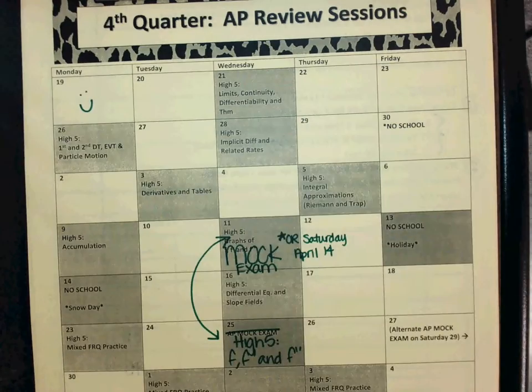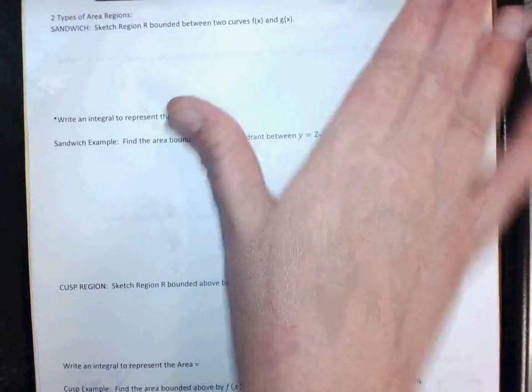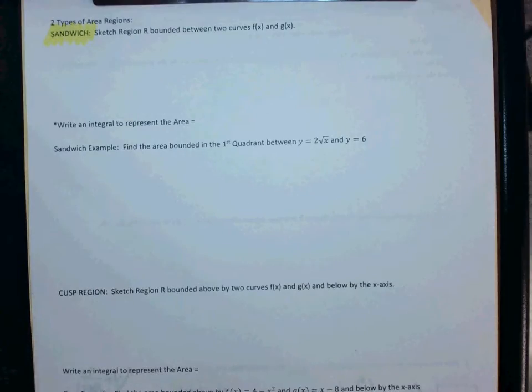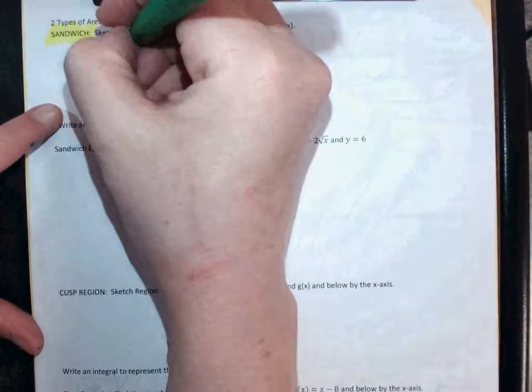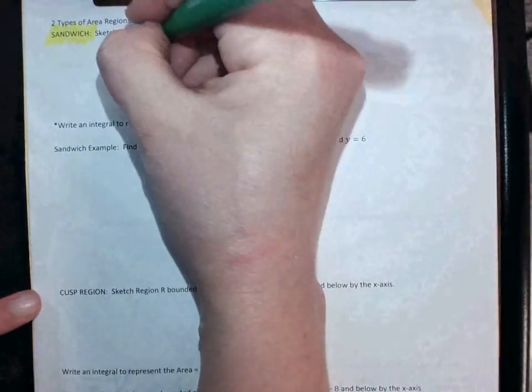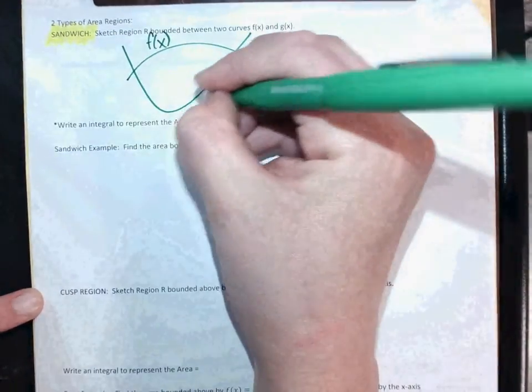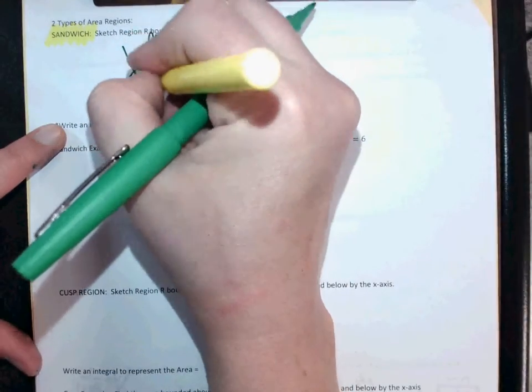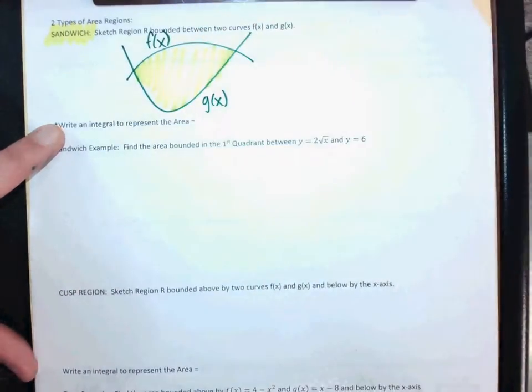So our whole unit pretty much is going to be on area and volume. So we're going to look at a couple of different types of area. The first one, I named these. These aren't like real names, okay? But I named it sandwich. Okay, not because I'm hungry, but because you have one on top and then one on bottom. And so like your area would be between them, kind of like a sandwich. Okay, so f of x would be here, g of x would be here, and your region would be bounded between those two functions.